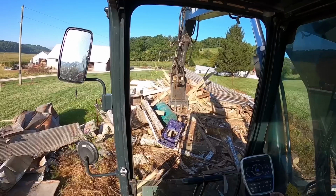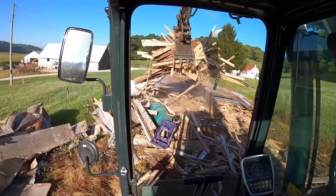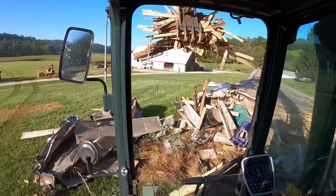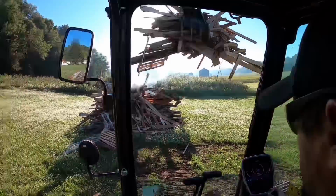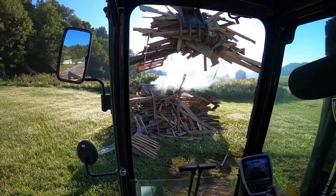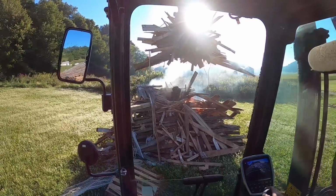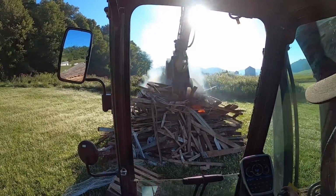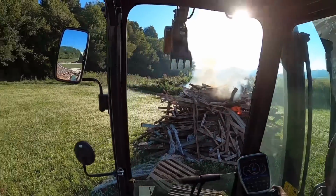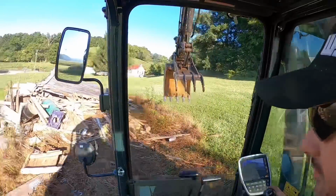Looking pretty good right now. All right, Matt's got our fire going here. We're gonna feed it just a little bit. Gotta keep her going hot today. Sun is bright. Oh yes, a little different than burning brush. That stuff's gonna go pretty fast.